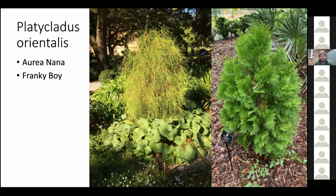There you see in the center, Frankie Boy, really fun thread or needle version of the species. This one is top grafted. You can't see it anymore because it's grown so much. In our children's garden, again, really neat plant there with the Pittosporum beneath it. This one gets morning sun only.